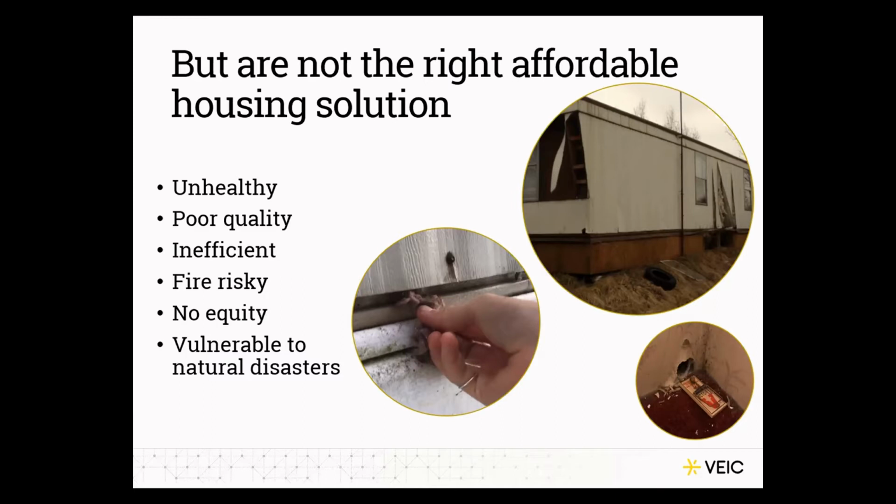For a long time, I had Google News alerts sending me news stories about mobile and manufactured homes, and like 80% of them were about mobile home fires. It was so distressing every morning to wake up to stories like that. And because they're such low quality, they decline in value as time goes on. You can see that problems develop. And so it's impossible to build equity in a home ownership situation with a mobile or manufactured home.